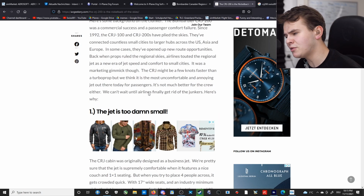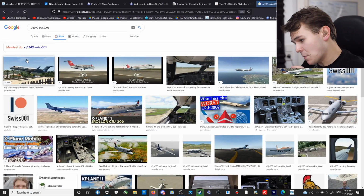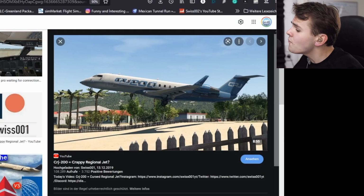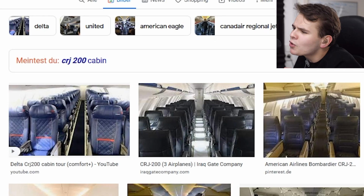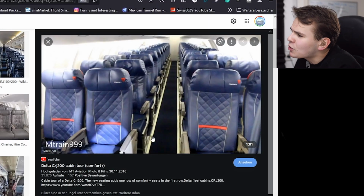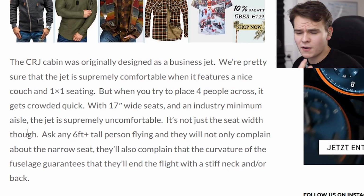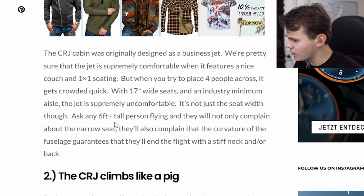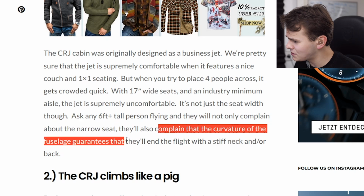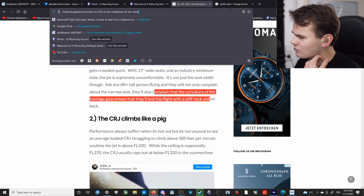The jet is too damn small, which it is. The thing is, the CRJ1000 was designed as a private jet, a pretty big and comfortable one. But as a passenger plane, it isn't all too big and comfortable. Look at those seats. Look at how cramped this plane is. This jet is often described as unflyable for anyone that's over 6 feet. Not a problem for me, but they'll complain that the curvature of the fuselage guarantees that they'll end the flight with a stiff neck or back. Sorry. Not very comfortable to fly around in this airliner.